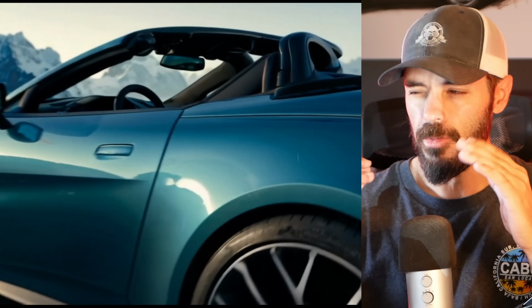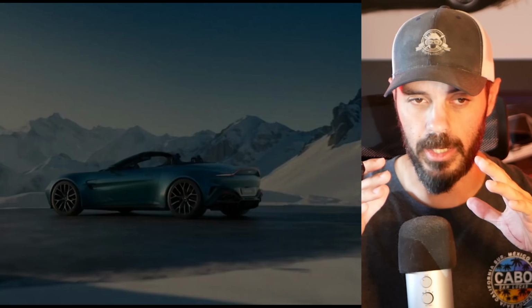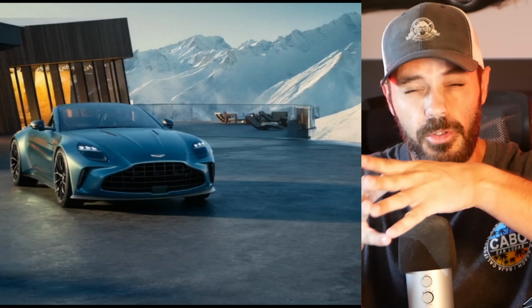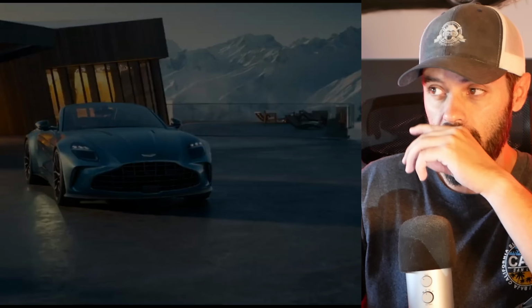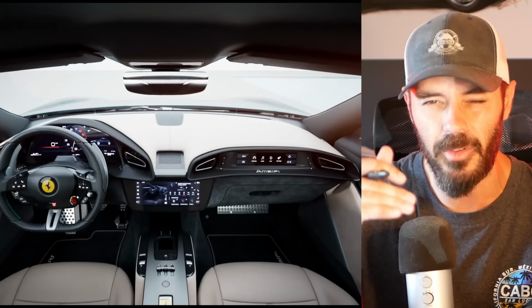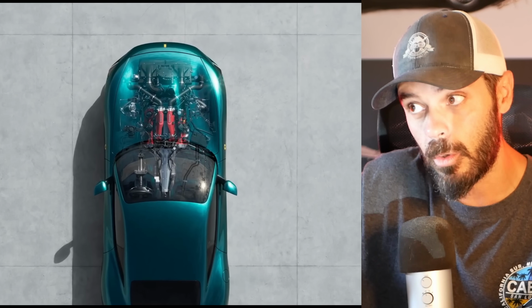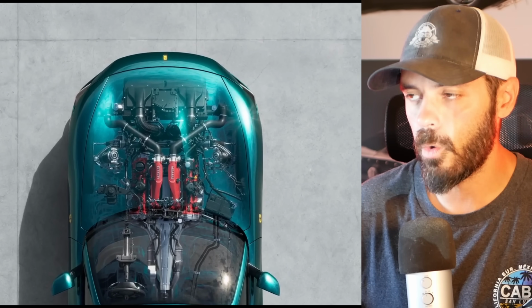But the thing is, the starting price of the Vantage is about $195,000. If you load it up fully with all the options, it's close to $300,000 for the Vantage, and the Amalfi starts at $240,000. The power is very, very similar, so I think the Vantage and the Amalfi are the right cars to compare in this video, and that is, of course, exactly what we're going to do from front, side, and rear, the interior, and, of course, the spec and tech.